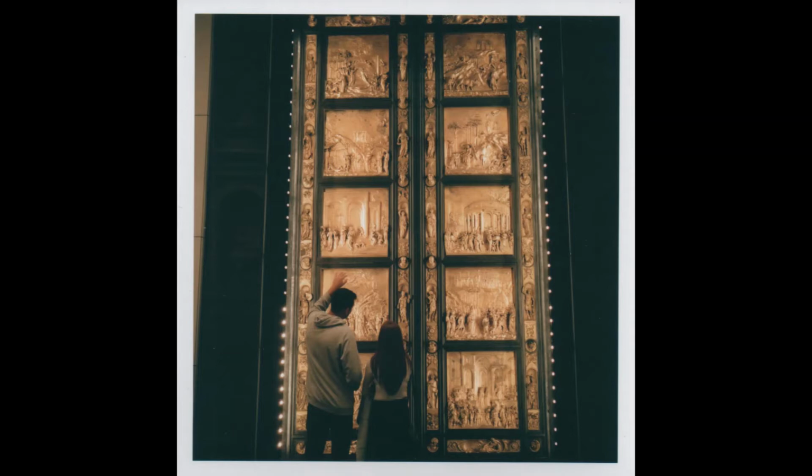Okay, now we're inside one of the museums. One of the great things about the cathedral in Florence is that you buy a ticket and it gets you inside the cathedral, up the tower, up on the roof, into some other stuff. I think in the basement there's a museum, and then it also gets you to this museum that's in a separate building on the same square.